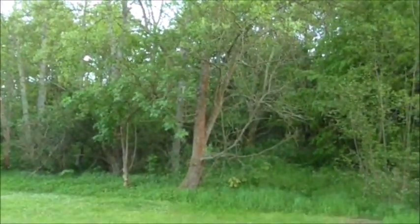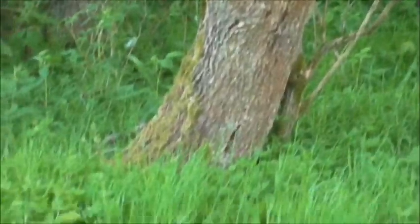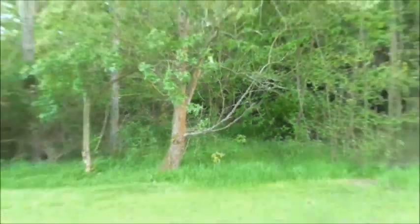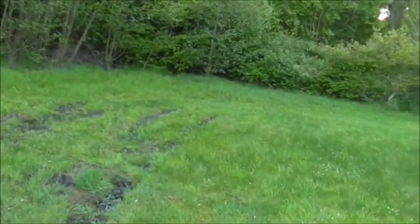That there is a Scots pine. You can tell it's a Scots pine because of the red tinge and colour on the back. And it's quite a twisty tree as well. No, that's not a Scots pine. I don't think that's a Scots pine. No, it's not. My mistake. If I see a Scots pine, I'll show you one. That's definitely not one. I just thought it was because of the tinge on the back.